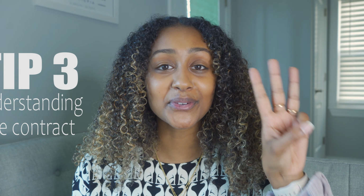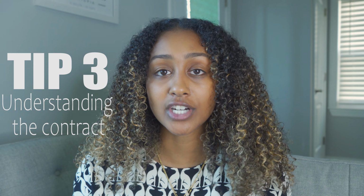So tip number three is gonna be understanding the contract. Now that you have narrowed down to your top three contractors, you're gonna want to look in detail at the different contracts that they have sent you. Obviously after contractors come to see your home, they're gonna send you a list of materials, the type of work that they're gonna do, how much the labor is gonna cost, and what you will be expected to provide.